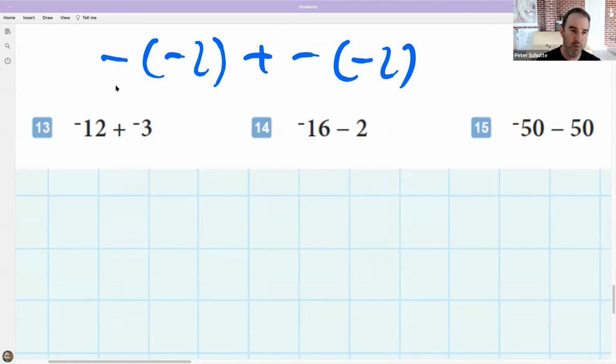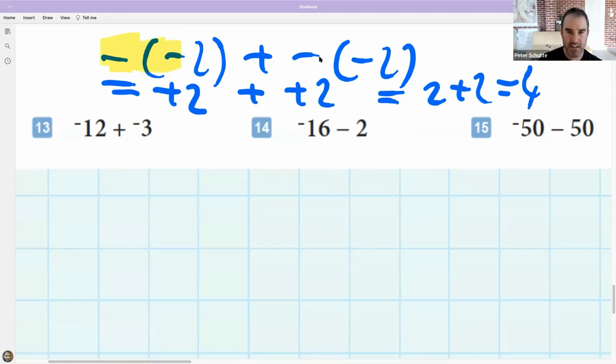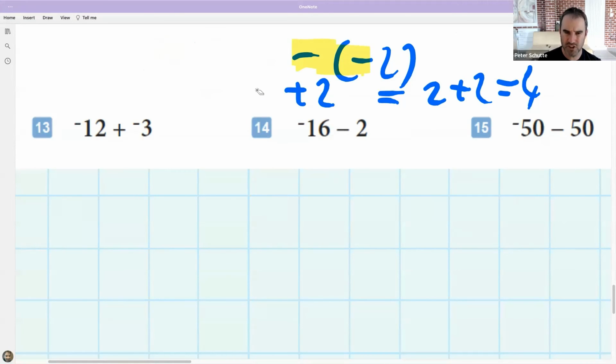Okay, well, this is the way I would work it out. I would just say this is +2, so that's not very exciting. And then over here, a double negative plus -2. Well, these 2 negatives are also going to be positive, and a plus is still a plus. It doesn't change. So that whole question becomes 2 plus 2, which is 4. So really, you just deal with the double negatives, and once you've dealt with that, if you plus 2 things together, they still say a plus. But good question. I like that.